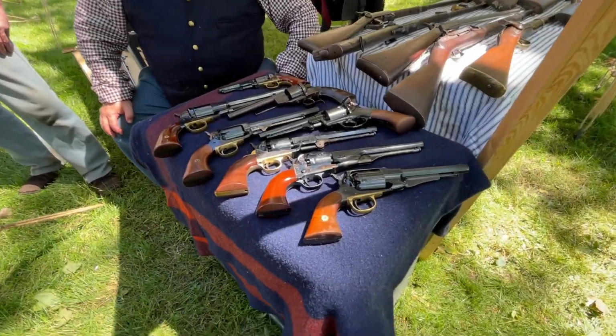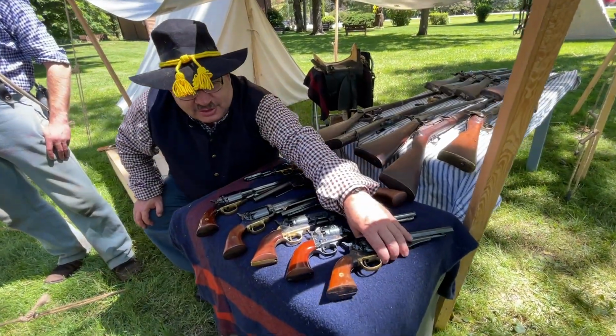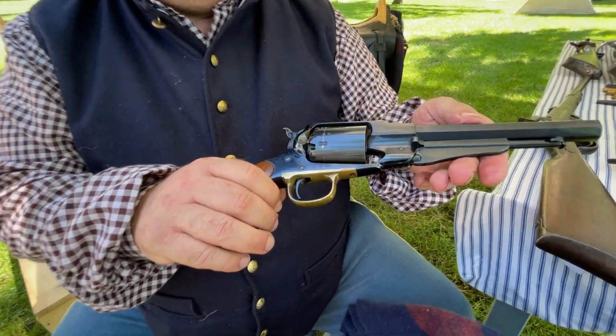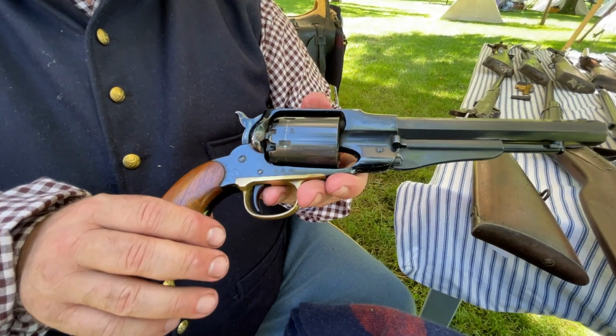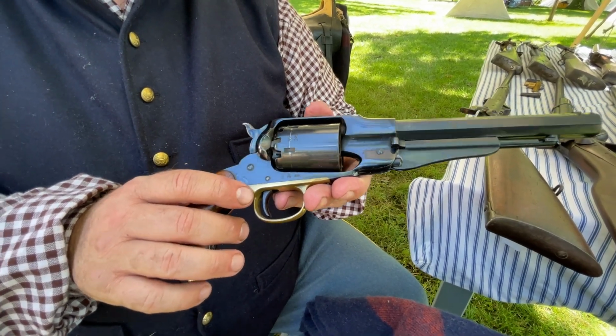The Remington company also produced several different models, and there were several improvements over the years. And this particular one is a Navy model. This was in 36 caliber. There were not too many of these that were made. The majority of them were 44 caliber.